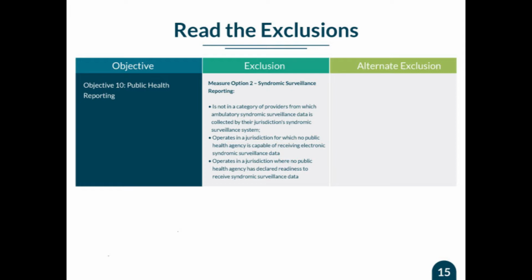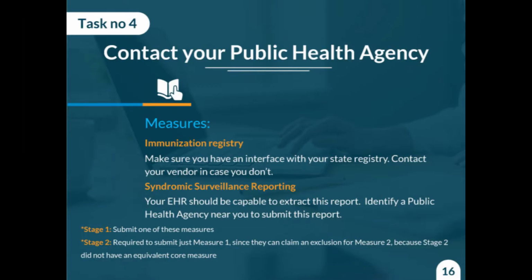Okay. So task number four that we have for you is contact your public health agency. So this is again related to objective 10 that we were just discussing, which is related to public health reporting, where you need to report data to your immunization registry or syndrome surveillance data to your public health agency. So what do you need to do in this case? For immunization registry, it's pretty simple. You need to make sure you have an interface between your EHR and your state registry. That's what's required to meet this measure. If you do not have an interface at this time, please contact your vendor and they should be happy to help you out. The second requirement is related to syndrome surveillance.